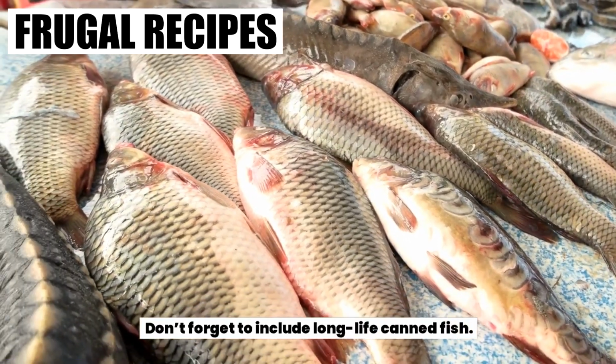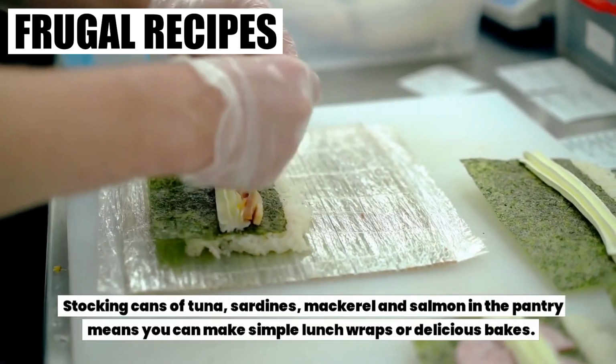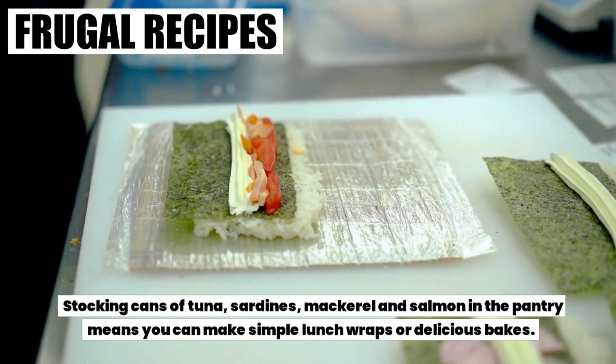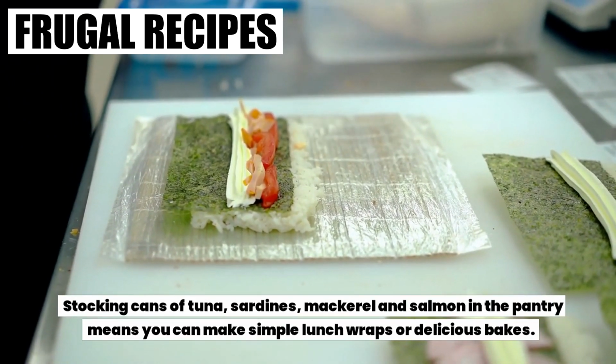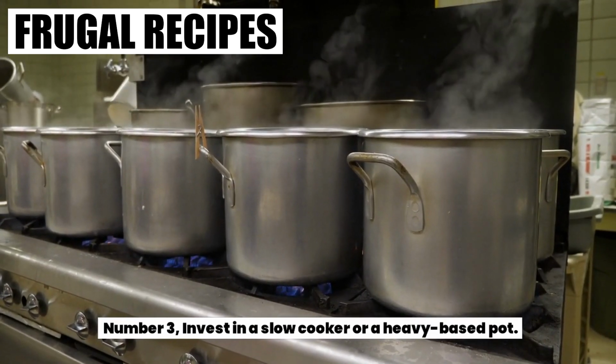Don't forget to include long-life canned fish. Stocking cans of tuna, sardines, mackerel, and salmon in the pantry means you can make simple lunch wraps or delicious bakes. Number 3, invest in a slow cooker or a heavy-based pot.